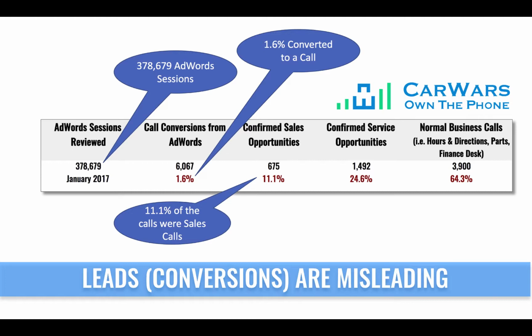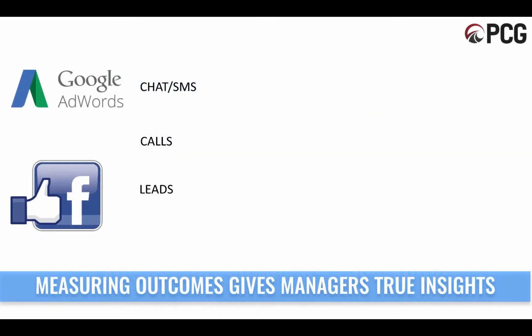Why is this important? This is a dealer group who spent over $800,000 on Google AdWords. They generated 6,067 phone calls, but only 11% were for sales. Leads by themselves or looking at conversions by themselves could be misleading.